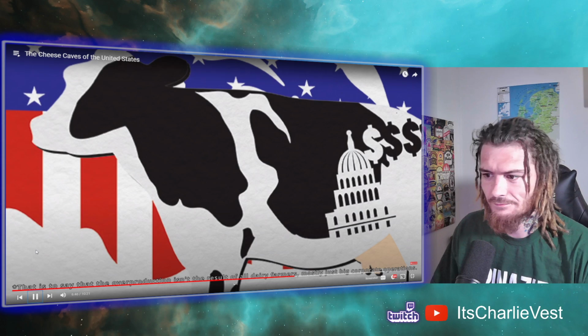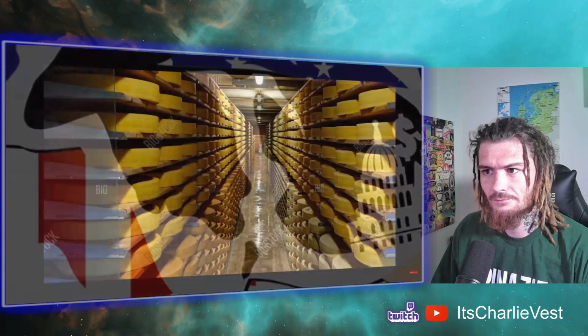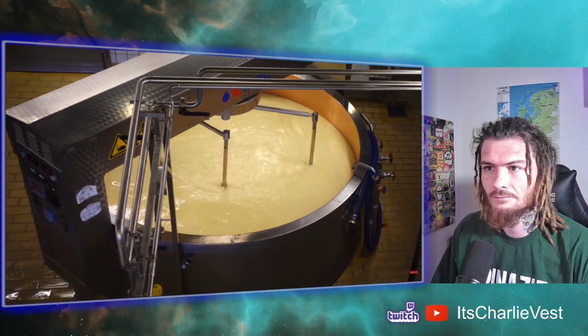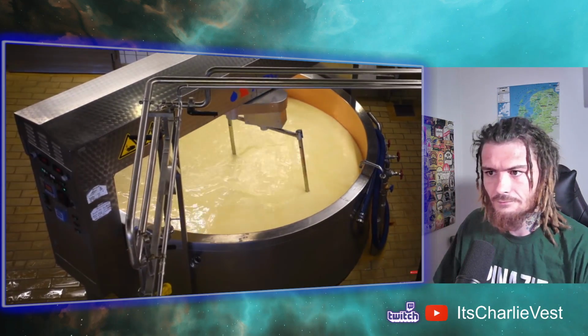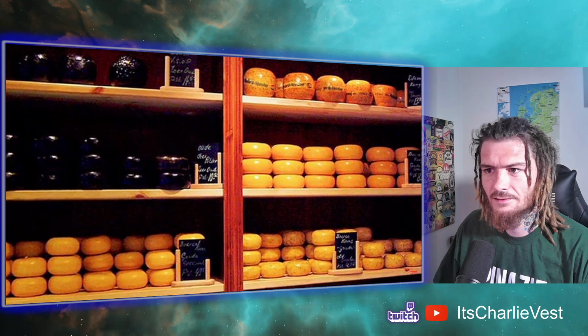Leaving smaller operations to fend for themselves in the increasingly competitive market. Also, although the number 1.4 billion pounds sounds like a lot, and it is, let's take a moment to put it into perspective. According to USDA statistics, the average American eats 34.1 pounds of cheese every year and is projected to eat 36.5 pounds by 2024. That means that the US consumes around 12 billion pounds of cheese per year.